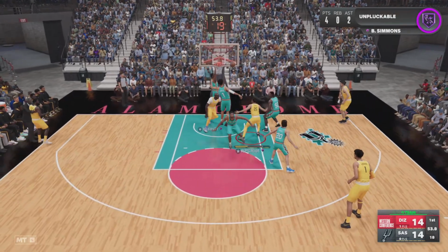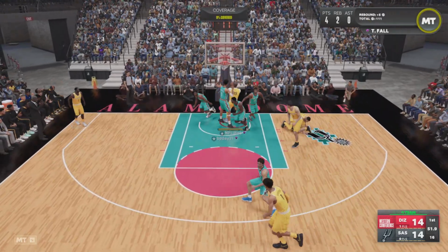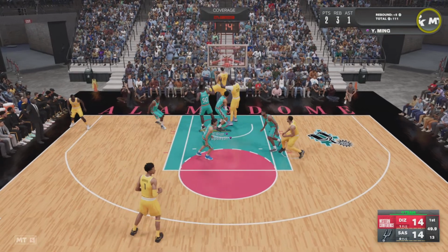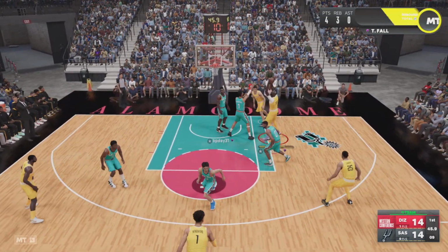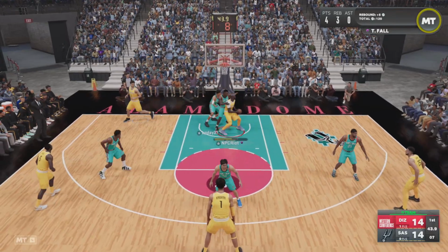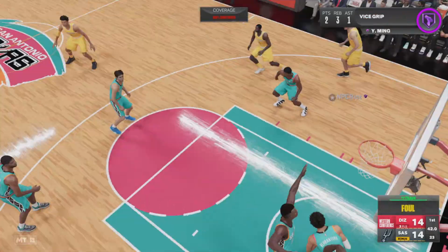And one step ahead of the defense with that solid screen. And then, Greg, the monster dunk to finish it off. Boy, picture-perfect teamwork that time, guys. One guy sacrificing for the other. That's how you succeed in this league.